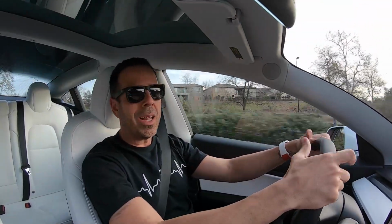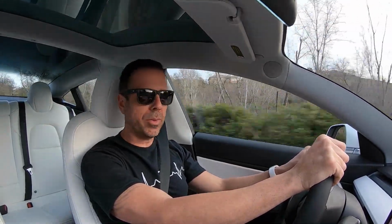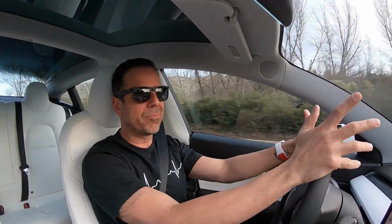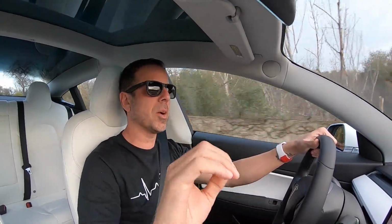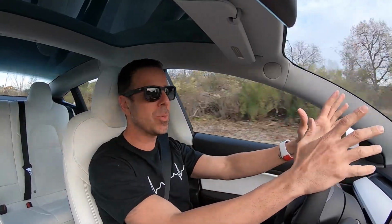So as you guys know, I love this car. I really can't say enough positive about it. But no car is perfect. I mean, maybe the LaFerrari or the Pagani or the Koenigsegg. Okay, there's a few perfect cars out there, but there's not many. Most cars have their flaws, and this one is no different.